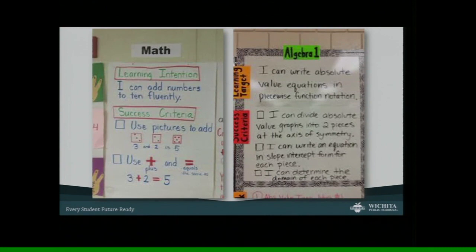This is an example of how a teacher is sharing with her students. The learning intention is your target, and it's in kid-friendly terms, so the students know that they can add numbers to 10 fluently. And then below that is being very clear with students about what the success criteria looks like, so that students know this is exactly what I need to do in order to meet that standard. This is something that we're already doing, but we'll have a little bit more of a focus on that as we continue our professional learning.